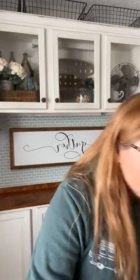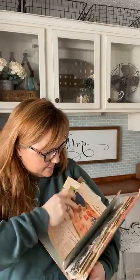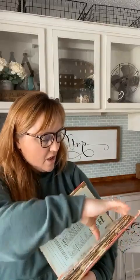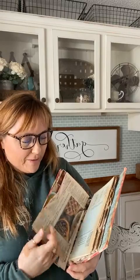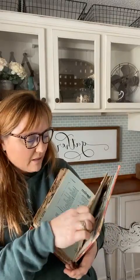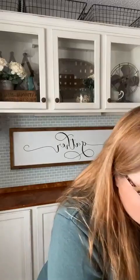I found an old Better Homes and Gardens cookbook. I love these, and it's actually got some cutouts. Oh, I lost some of them when I moved this. Oh, here they are. They cut out extras from newspapers and things, like the old time recipes. So I love looking through these. My mom does too. I must get that from her. I love little books.